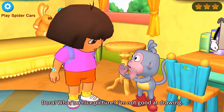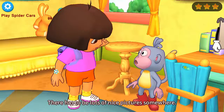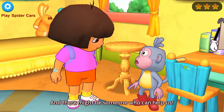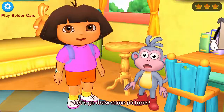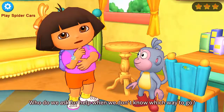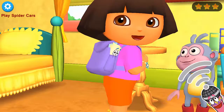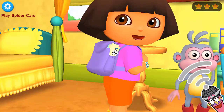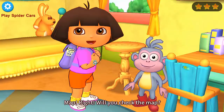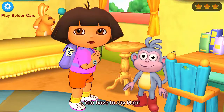Dora, what's a nice picture? I'm not good at drawing. There has to be lots of nice pictures somewhere. And there might be someone who can help us. Let's go draw some pictures. But where? Who do we ask for help when we don't know which way to go? Map, right. Will you check the map? You have to say, map!